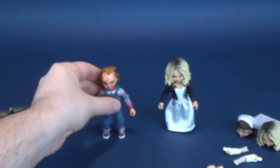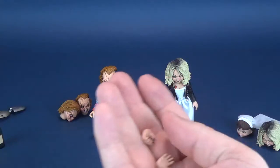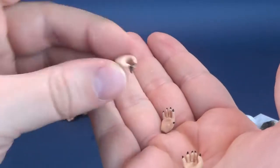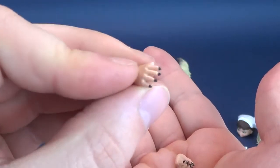So we'll talk about that in a second. Tiffany also comes with a series of interchangeable hands, one of which I have already changed out, but she does have a slightly gripping C-clamp hand, a gripping hand as well. You'll notice fingernails on all of them, and also this very small hand.